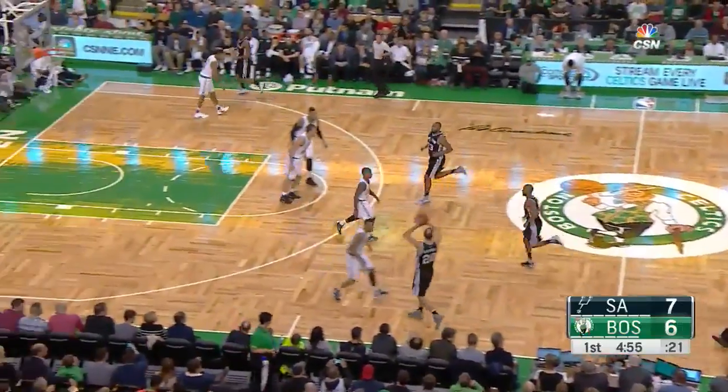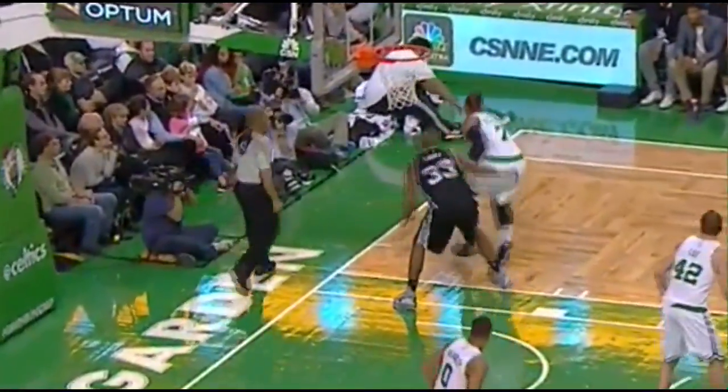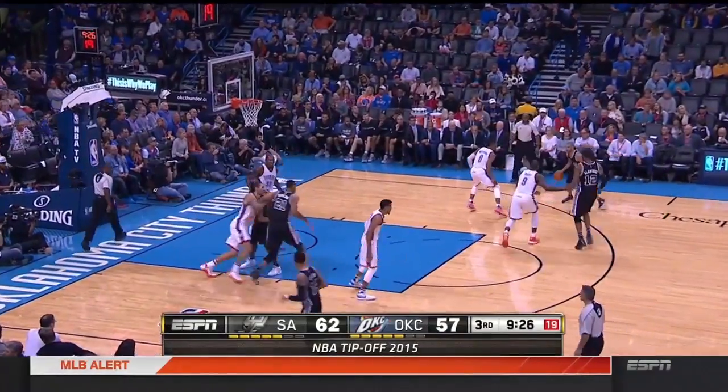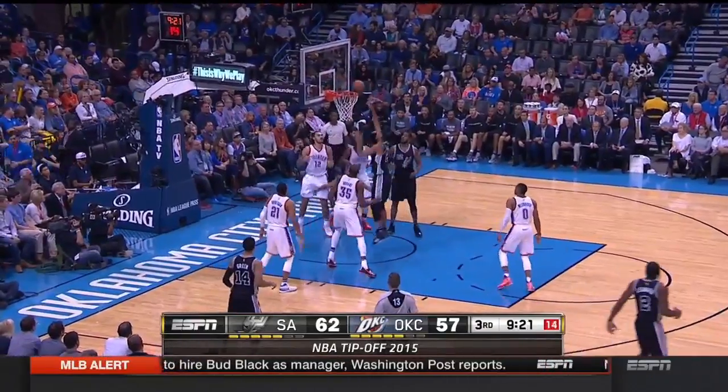They also run motion weak, which is screen the screener action, but here Leonard sets a very poor cross screen, Patty Mills forces it inside anyway, and it's a turnover. Usually in this play, after Aldridge swings it on top, he waits to set a down screen for Leonard, but here he goes and sets a ball screen for Parker, and all this movement creates a lane, scrambles the defense, and Tim Duncan gets the putback.